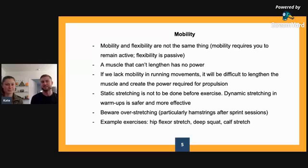It's not static. Yeah, I think that's an important one because I think it's almost the myth which has just hung on for a couple of generations of stretching, standing still before exercise.